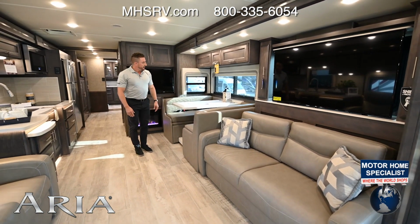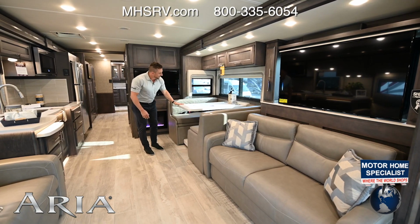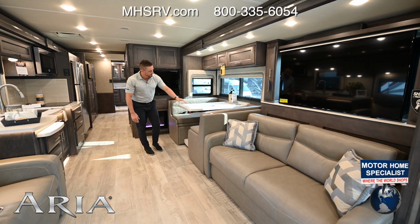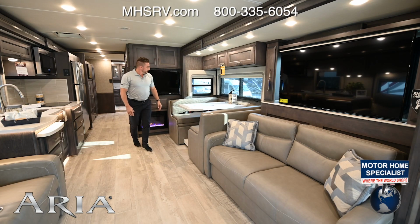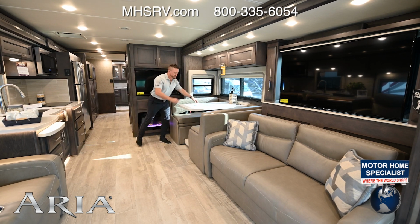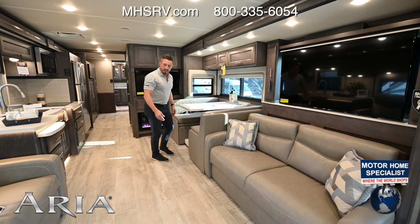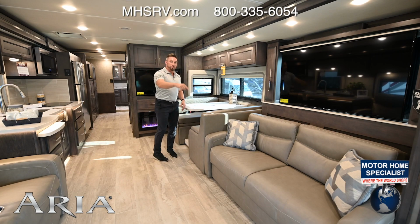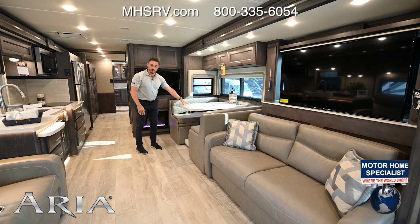Stepping into the dinette area, you notice you got some nice overhead cabinets. Again, that nice solid surface Corian countertop and that nice clean design. Also, we've made a couple changes here to the dinette booth. So one of the major changes here on the Aria 3901 floor plan is now we have 4 seat belts in the dinette booth, as well as you have 2 seat belts there, 2 seat belts there, and 2 up front. So 10 total seat belts now in this floor plan where we only had 8 before.